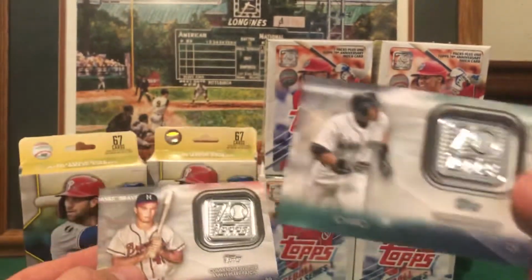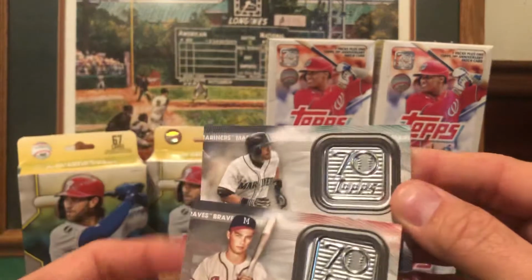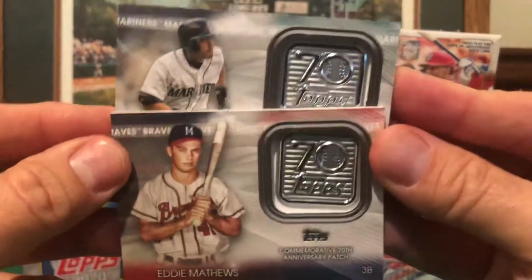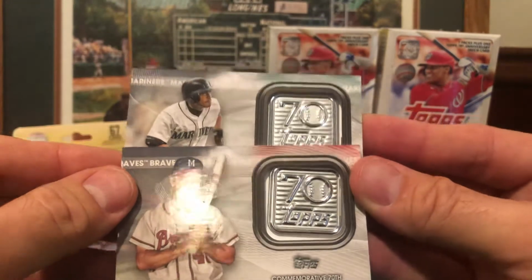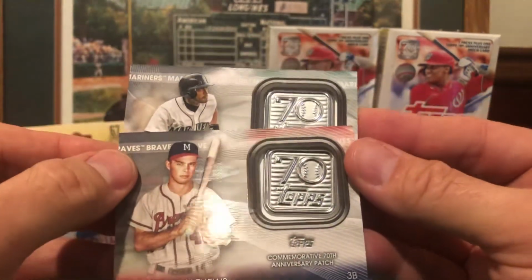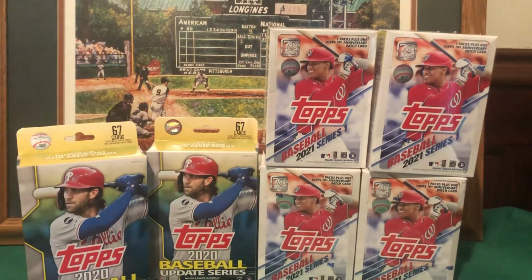If you look at the other one I got, the Ichiro, look how nice that looks versus how off-center that is. I mean, in today's day and age, I'm just like, how do they even put that card out? So enough of the new stuff. Let's get to what I know.